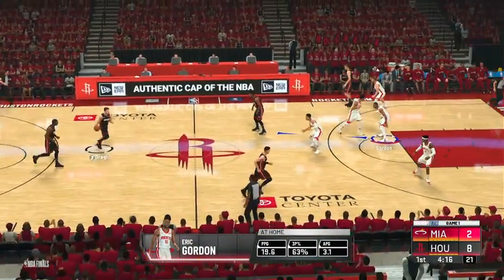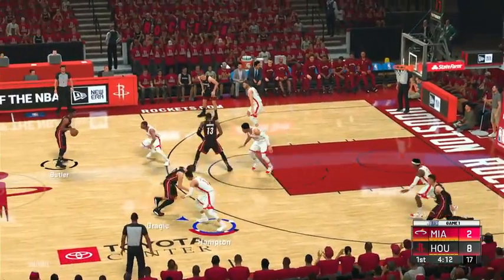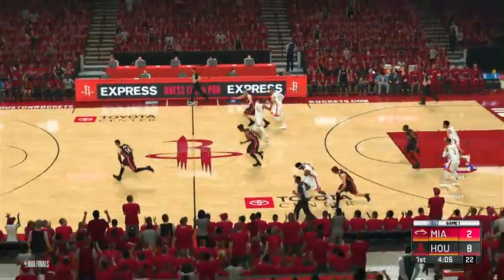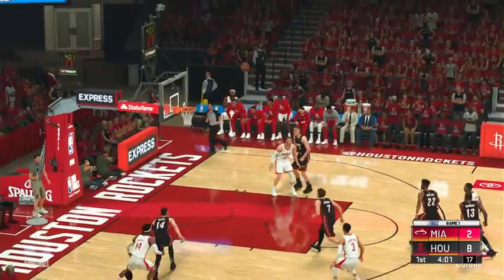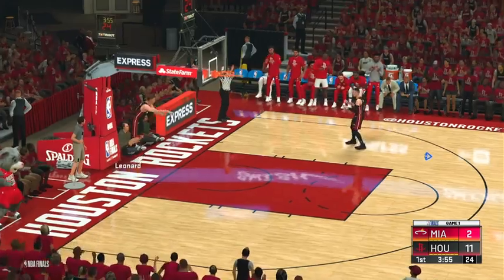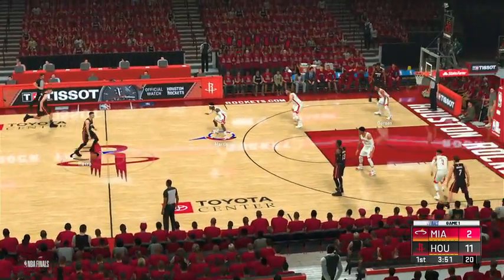Here's Dragic. Pass to Butler. Shoots from 14. It's hauled in by Wood. Very dangerous to leave a guy like that open. Lucky break there for the D. And Eric Gordon, another 3. 11 points in the game. Their great outside shooting is really fueling this run. He'd gone just 1 of 4 to get this game started.